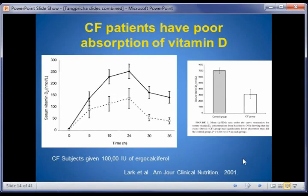One of the reasons that CF patients have vitamin D deficiency is they suffer from chronic malabsorption. For those who are not familiar with cystic fibrosis, it's a multi-organ disease, mostly affects the lung and pancreas, and because it affects the pancreas, CF patients aren't able to make the enzymes to effectively absorb fat-soluble vitamins.